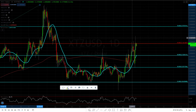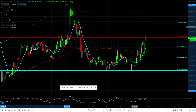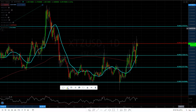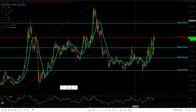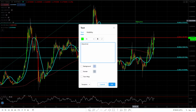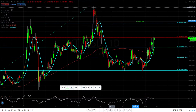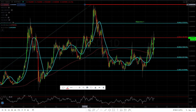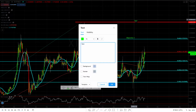So that being said, guys, from a risk to reward perspective, I definitely want to see a close, at least on the daily, above the 61% retracement. Your first objective will be the 78, so $3.72. So we'll put there objective 1. Now objective 2, we'll put a line at the peak right there. That will be objective 2.